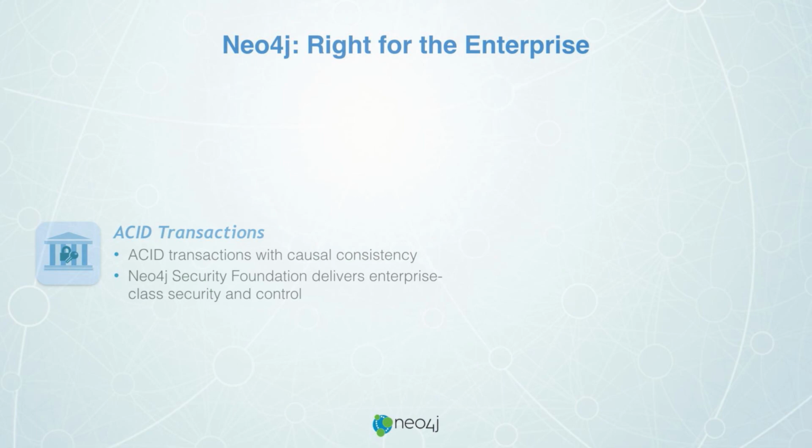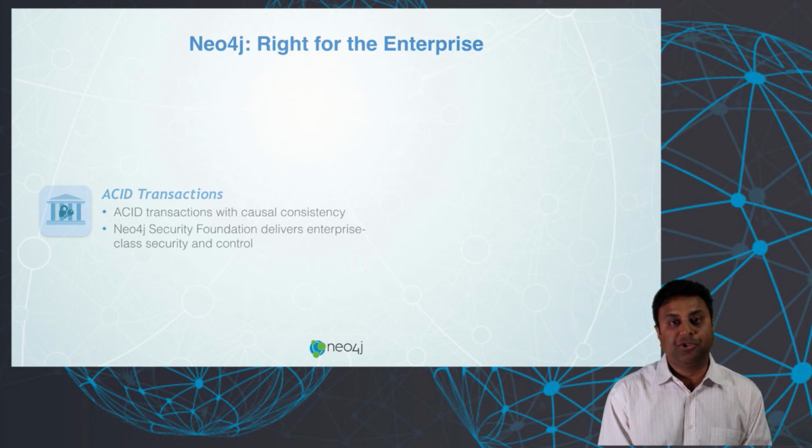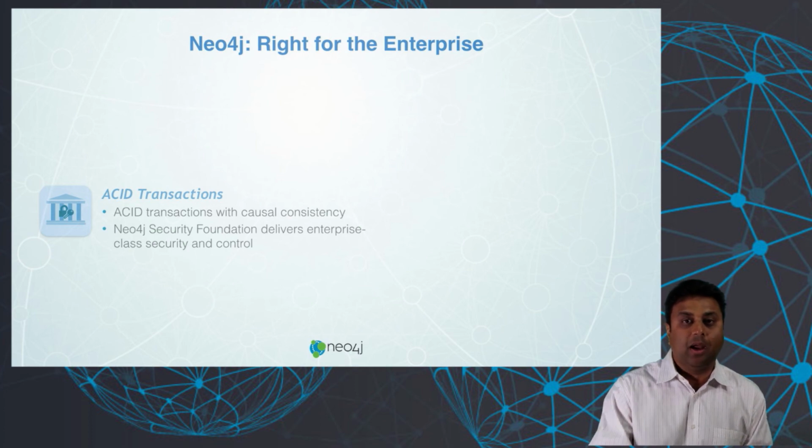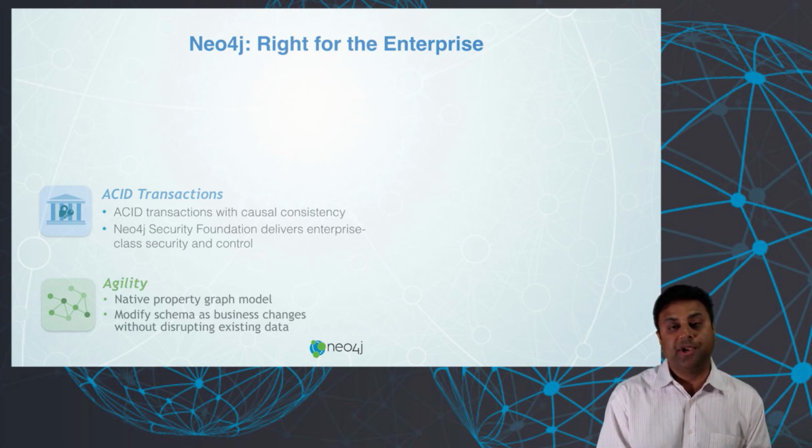ACID transactions. So Neo4j is really ACID compliant, and what that means is we don't lose any data under any circumstances. We are completely transactional in nature, and so we're absolutely, even in a clustered environment, guaranteeing that your data will never be lost. In addition to that, from an agility standpoint, we are a native property graph model. What that means is that we store the data exactly as you represent it on a whiteboard. So it's stored in the file system of Neo4j as a graph.